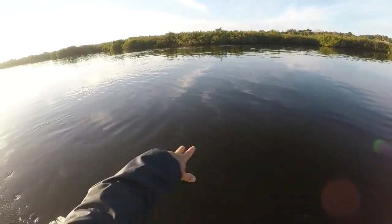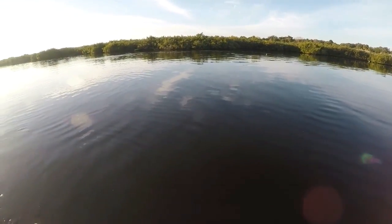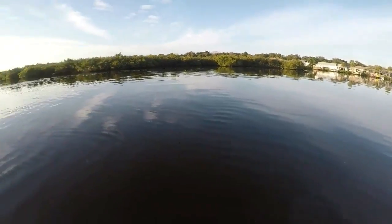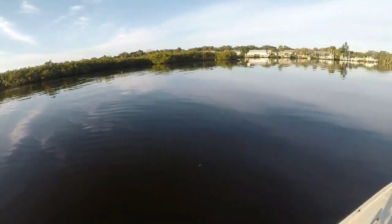First spot, first deep hole. It's about a 20-foot hole sitting right out here. And hopefully the weak fish and the whiting have moved in, so we're gonna give it a shot. We're gonna just be using some dead shrimp on the bottom. I'm gonna get rigged up, see what we can do.